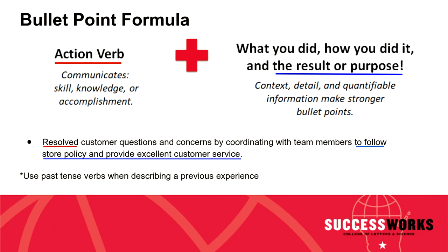That formula is basically starting off with an action verb, something like resolved, analyzed, anything like that that communicates a skill, a knowledge, or an accomplishment. And then in the second part, going into what you did, how you did it, which is usually pretty intuitive. That's what you know a bullet point is going to have.